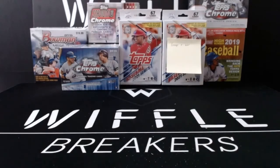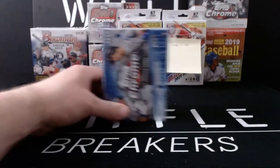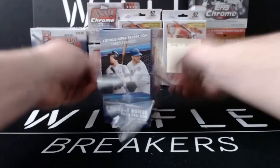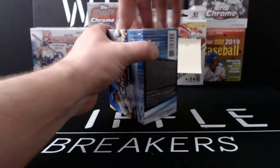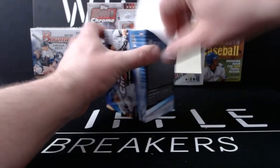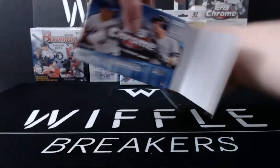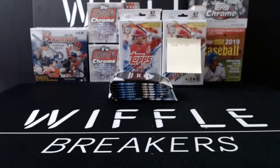Stadium Club Chrome straight into Topps Chrome. Here we go. George, good luck. Looks like we've been doing okay on these boxes. Let's keep the heat going. How about a little serial numbered refractor in here, though? Let's get wild with it. Let's get some color going.